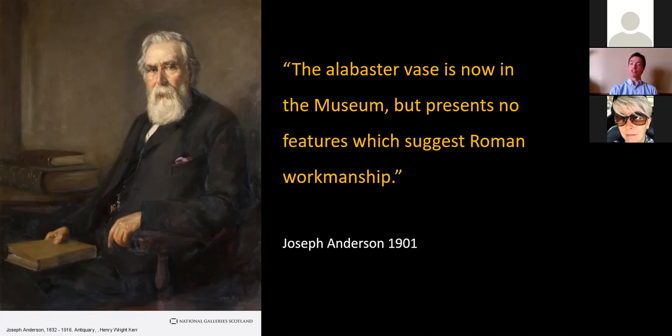The alabaster urn is now in the museum, but presents no features that suggest Roman workmanship. With that, it was condemned to vanish into the stores for 100 years. Now, Anderson, his view carried great clout at the time. He was a polymath, but he wasn't a Roman specialist. And in fact, we can find good Roman parallels for this very thing.